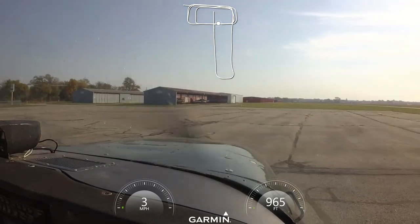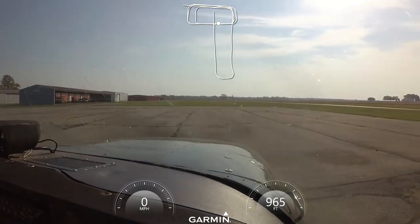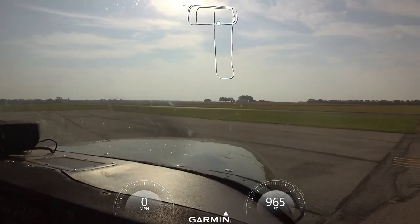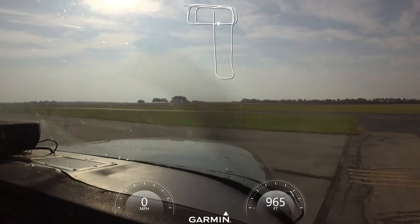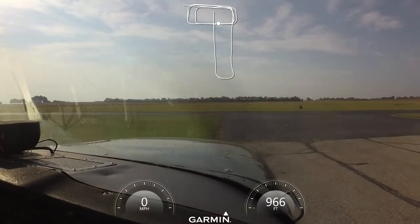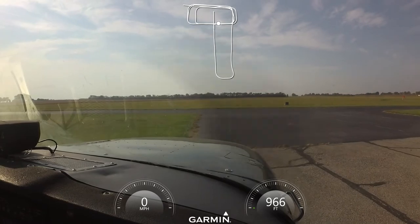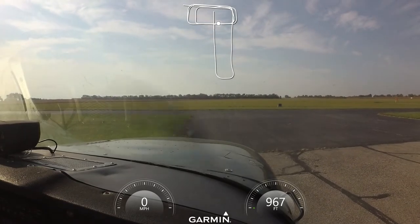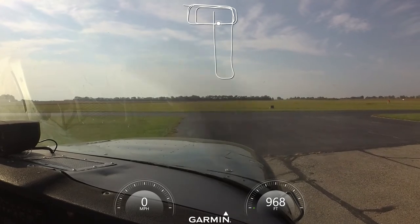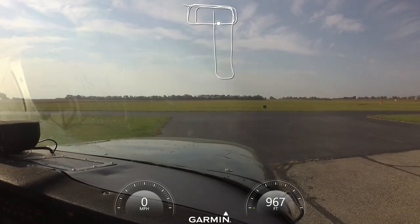That's like practicing a short field landing on a short field. Surprising how much I had left. Gardner traffic 972 November Charlie back taxiing on runway 8.